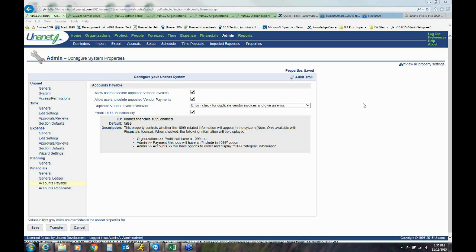Okay, so we should be looking at the configuration system properties. One of the things we did here with the 1099s is that we're not really sure that everyone is going to need to actually use the 1099 functionality in the system. So we have a system property that allows you to enable or disable the 1099 functionality. This will be defaulted to disabled, so if you want to start using 1099s, the first thing you'll need to do is come in and check this checkbox.